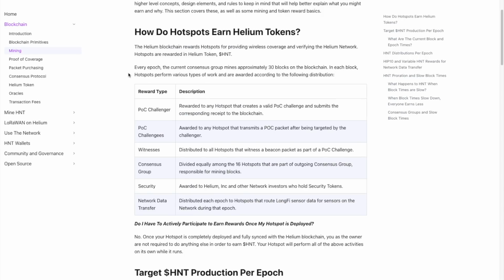If we go over here, this is outlining the details of the mining mechanics, really, of how this network is working. So if we go here, we can see consensus group, reward type consensus group. And it says here, divided equally among the 16 hotspots that are part of outgoing consensus group responsible for mining blocks. Okay, so it's telling us that this reward type is designated for 16 specific hotspots that are part of this consensus group. But we really need to know how they're being selected or what that means.